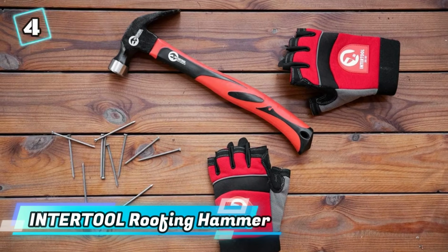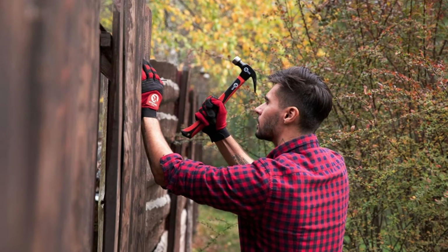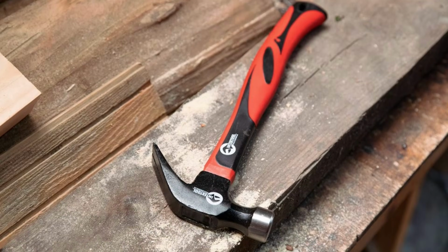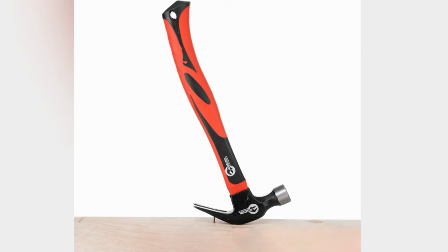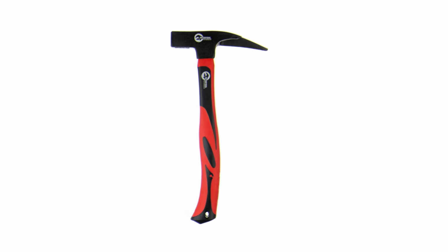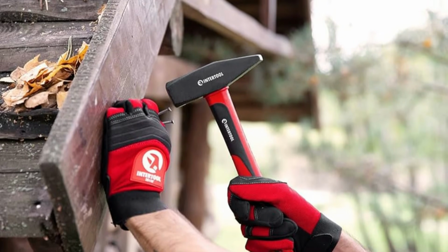Number 4. INTERTOOL Roofing Hammer. This claw hammer is excellent for roofing, framing, woodwork, drywall, and general purpose tasks at home, on the job site, in the office. Its heat-treated anti-corrosive steel head is durable and designed with a pointed rip claw for pulling nails and puncturing materials. The shock-absorbing fiberglass handle with a non-slip rubberized grip reduces vibration, while the milled face and magnetic nail starter allow safe, precise nailing with minimal effort.